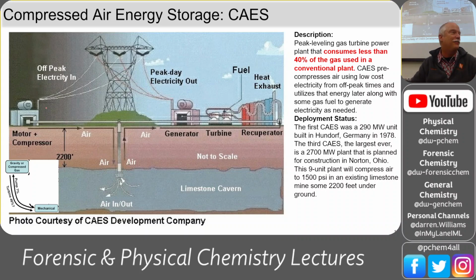You've been on 45 when you've seen these big tanks coming down on trucks that have 25 wheels or whatever. But even then, it's still limited by the bridges and the size of the road. And so the storage tank would be a problem. So what do they use? Caverns.